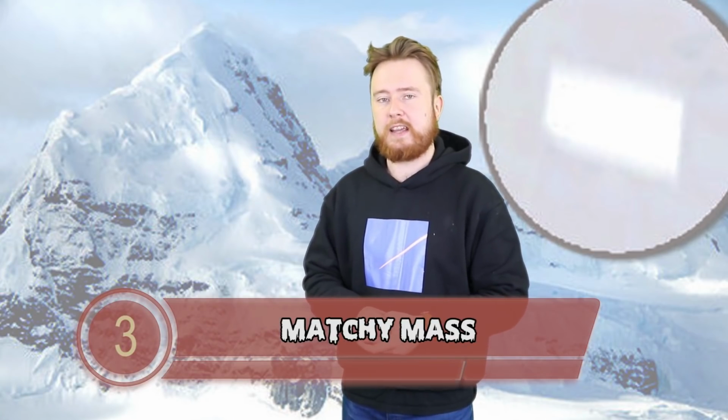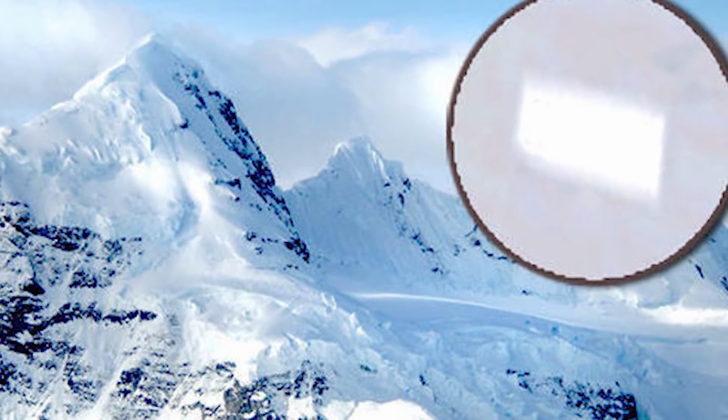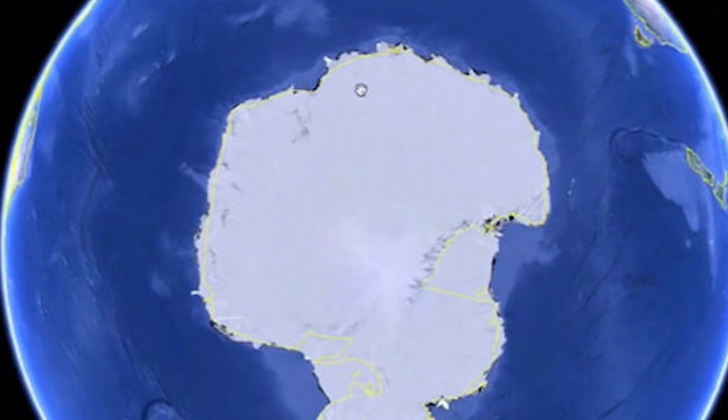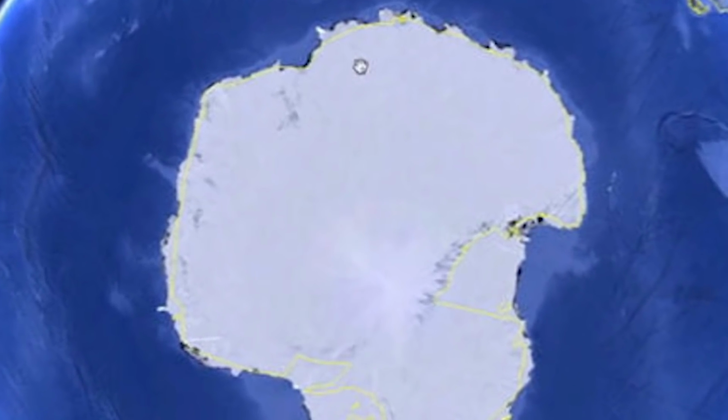Moving on to number 3 now, we have patchy mass. In June 2018, YouTube user Wow For Real made a video showing his discovery of a 14-mile structure buried in Antarctica. He made the discovery using Google Maps and described it as a patchy mass that you could easily see from outer space. He said he'd used Google Maps to search the entire continent before and had never found anything like this. He even pointed out that there were strange brush strokes over the mass, which made him think someone was trying to cover this up.